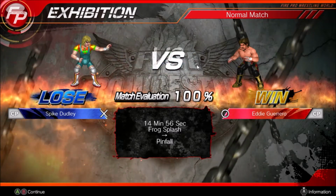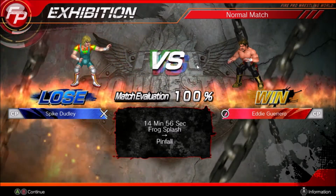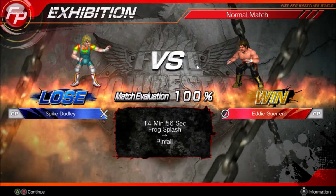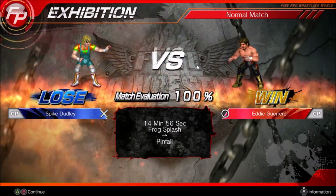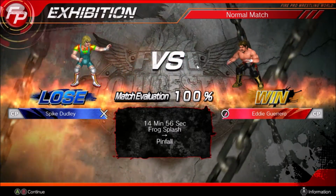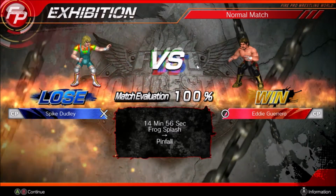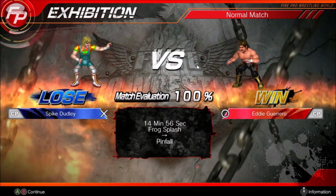This match was much better than I expected. This was one hell of a match. 100% match evaluation. I wouldn't go that high. 100%. It doesn't get any better. But this was certainly one of the best matches in the tournament so far. Spike Dudley lost, but he certainly proved to everybody that he's one of the greatest little men in wrestling ever. One hell of a performance by both men.